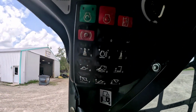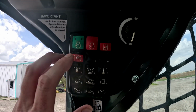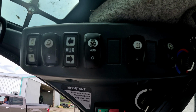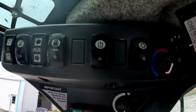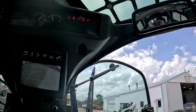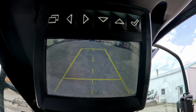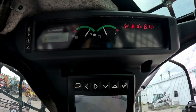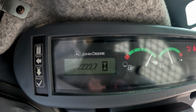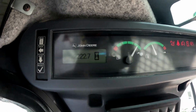Up here, this is the keyless setup. All of our buttons here. Buttons up top here. AC is nice and cold. Quick attach. Like I said, backup camera. You can probably hear the radio in the background. The radio works like it's supposed to. 22.7 on the hours.